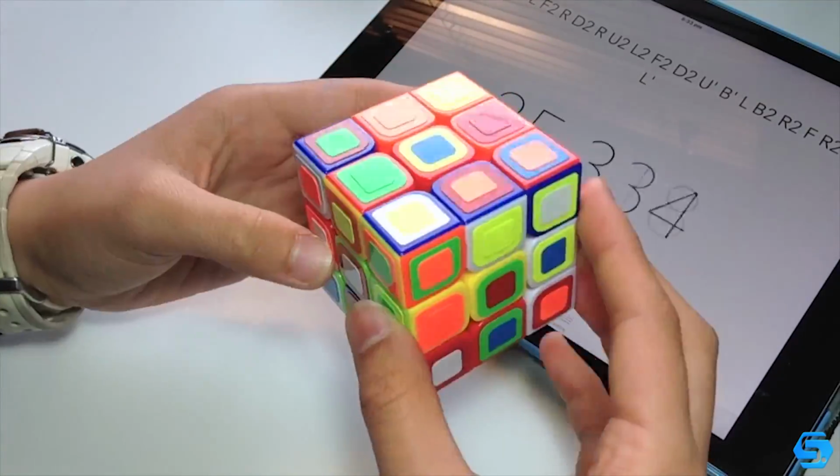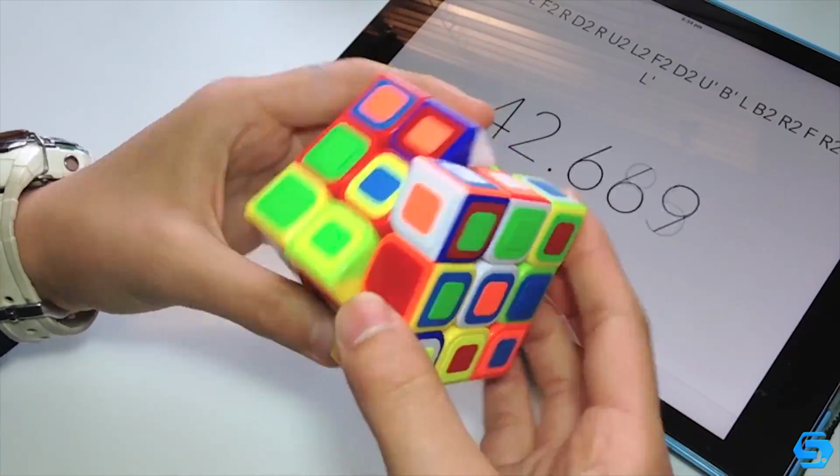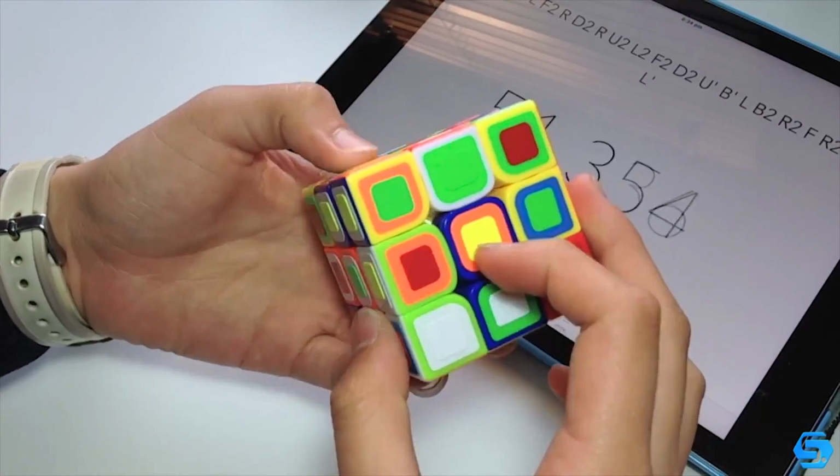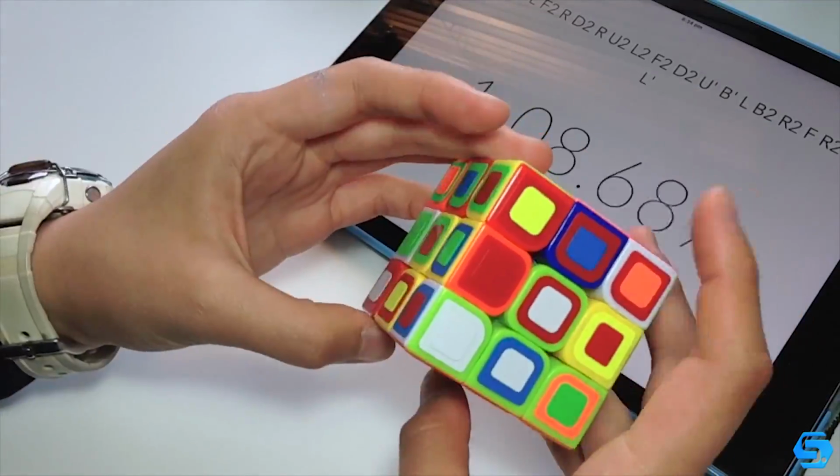Moving on to the next question, that comes from Kendrick Mitchell, and he asks, if Moyu suddenly stopped making cubes, who do you think would begin dominating the cubing market? If Moyu stopped making cubes, I don't think one company would dominate the cubing market.